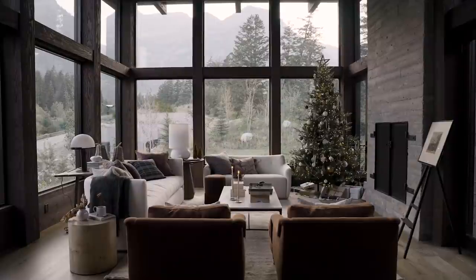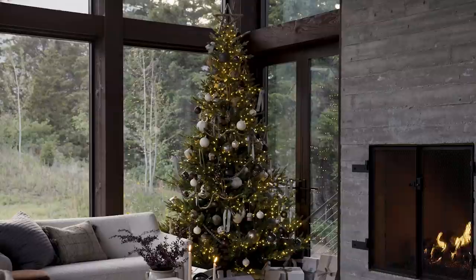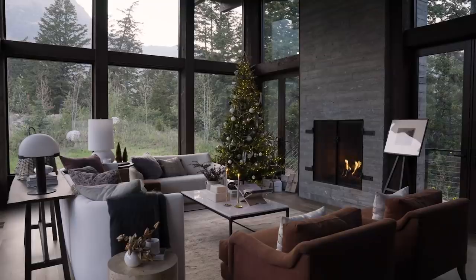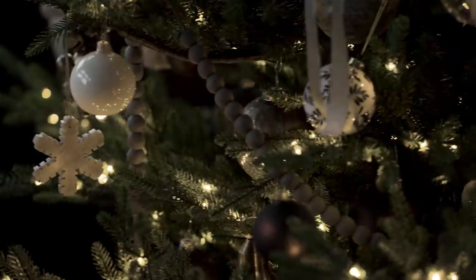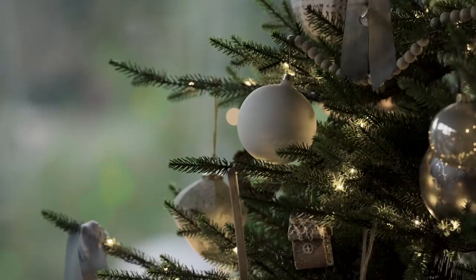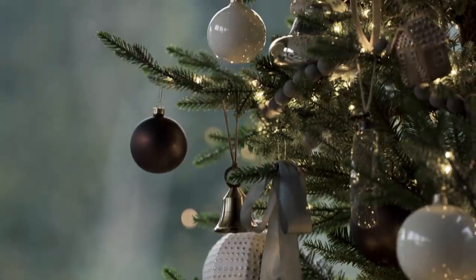With floor-to-ceiling windows, the living room was surrounded with a mountainscape background. We really needed to give focus to the space and make the tree the star of the show. We designed a collection of pre-lit trees to look as natural as a faux can be. They are actually created from a mold of a real tree, so they're more realistic and natural looking.